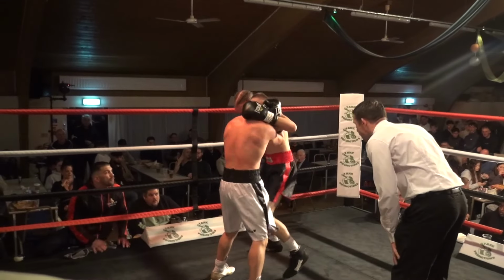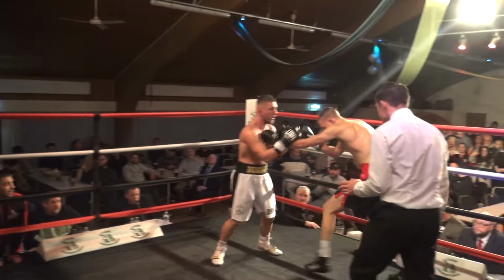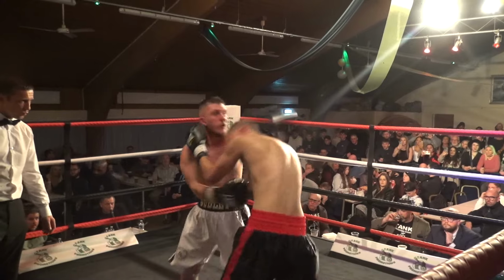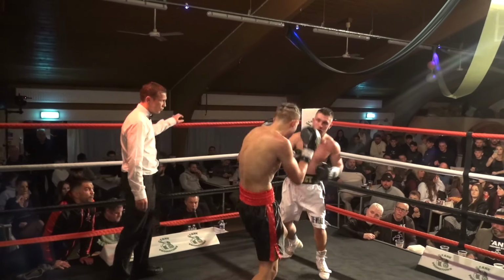Inside work from both men here. Both tucked up tight, looking to work the body. This is a good close contest, as you'd expect, for a title bout here. One round to go after this, and they still stand toe to toe.